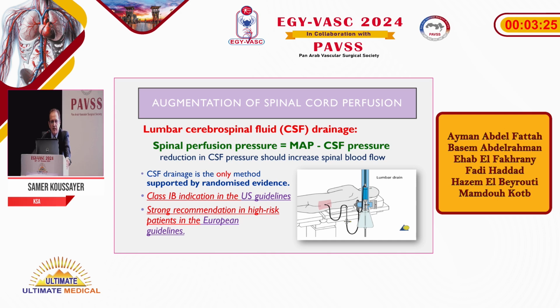And CSF drainage really is the only method supported by randomized evidence. It has a class 1B indication in the US guidelines and a strong recommendation for high-risk patients in the European guidelines.